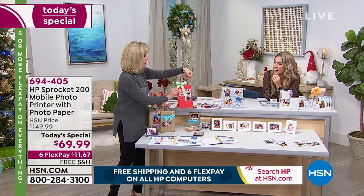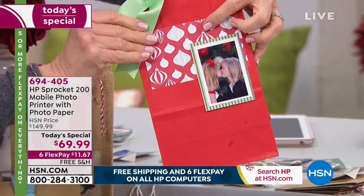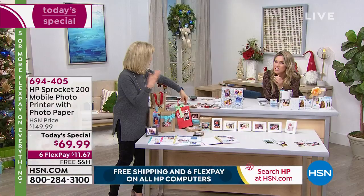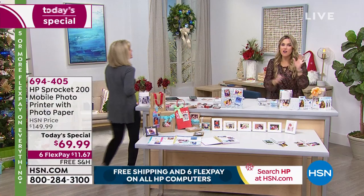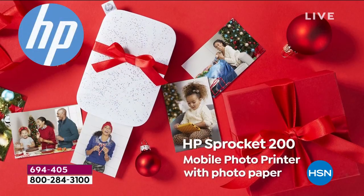Okay, and you know all the little dollar bags? Put a sticker on it. Personalize it. How cute for the holidays or birthdays. It's the little easy things. Yes, it's the thoughtful things that go a really long way. Absolutely. And when you are sending somebody a card or a gift, you can give them that personal touch: the touch of your smiling face or your grandkids or your daughters or your sisters or your dog. This is the day to do it.